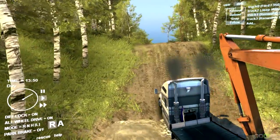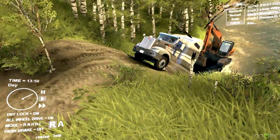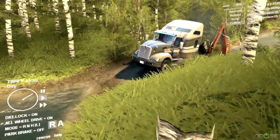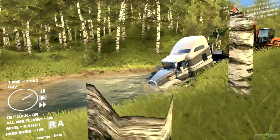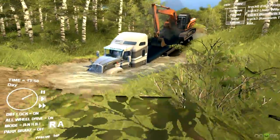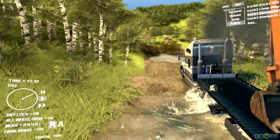Now for this last hill. This hill is like the death of a lot of trucks. Not this truck, though. This truck has so much torque. Didn't even care that it was basically grinding the trailer through the dirt at the top of the hill. Doesn't even matter. It pulls and pulls and pulls.